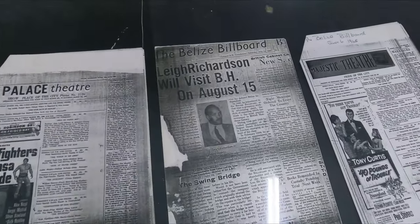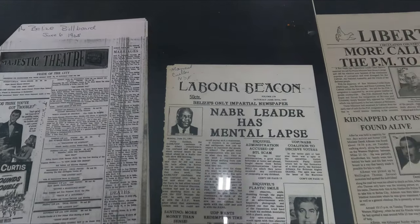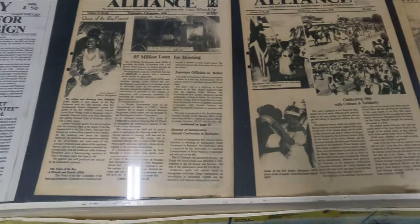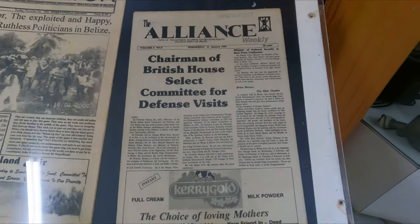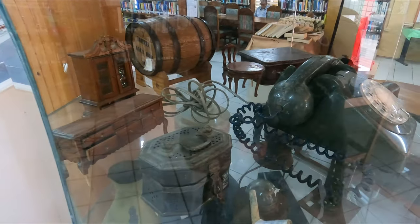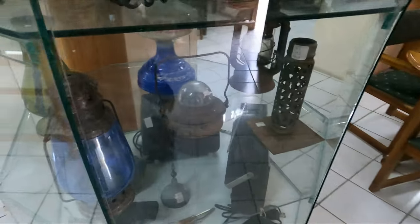History of our beliefs, with some of our beliefs and heroes. As you can see, all these artifacts that are in here used to be used in the 60s, 70s, 80s.